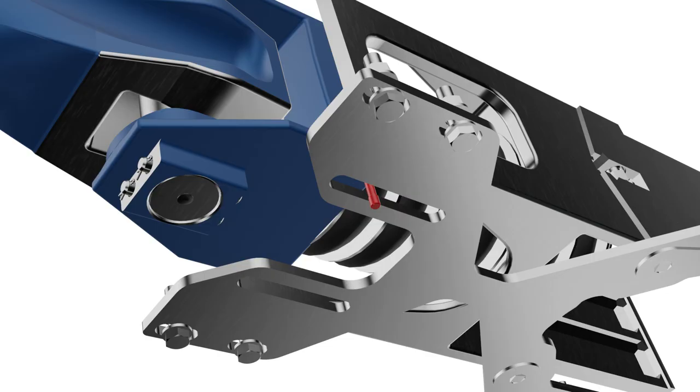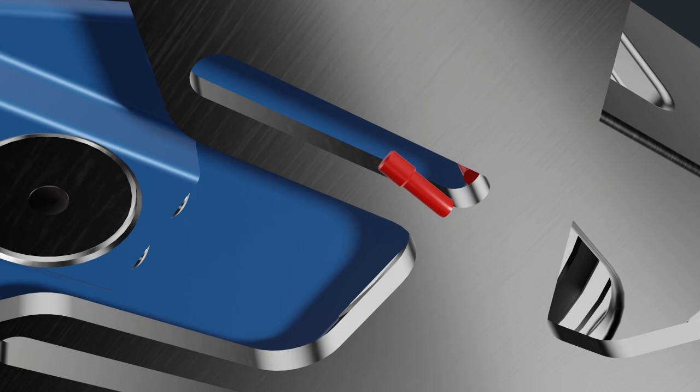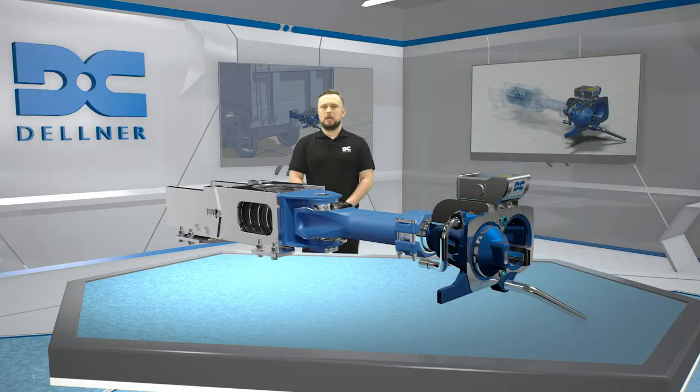Dellner has incorporated a physical stroke indicator so that the operator can easily see if the draft gear has been subjected to potentially damaging forces and take preventive actions as early as possible. The second main component of Dellner DAC is the coupler head.